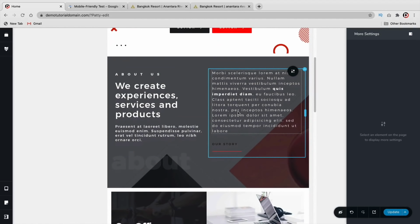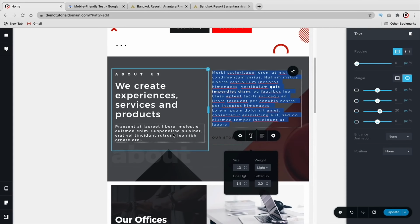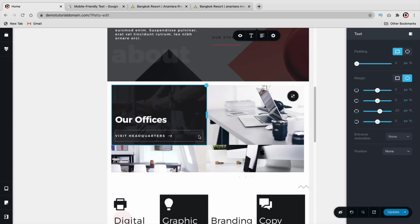And then again, you can change the text size of anything. So you can go ahead and click on the text and say, you know what, guys, I think for this section, we're going to make the text look a little smaller, 13 pixels. Also this section, we can go ahead and adjust it there as well. So yeah, you can go ahead and go through your website and adjust it.